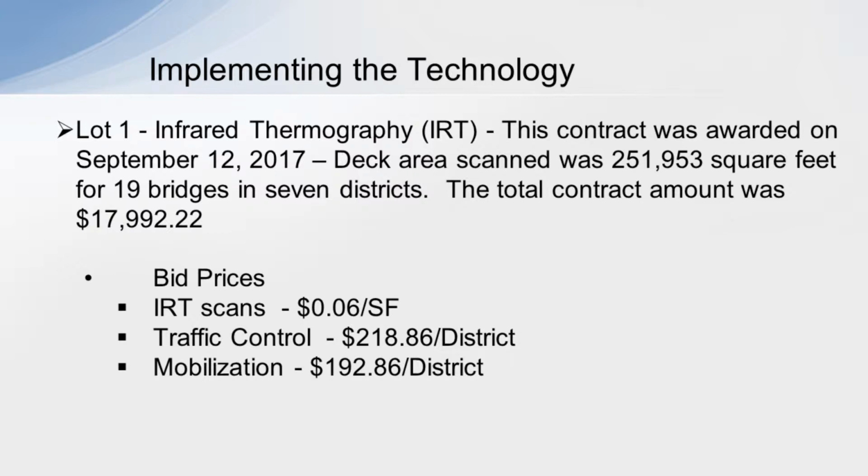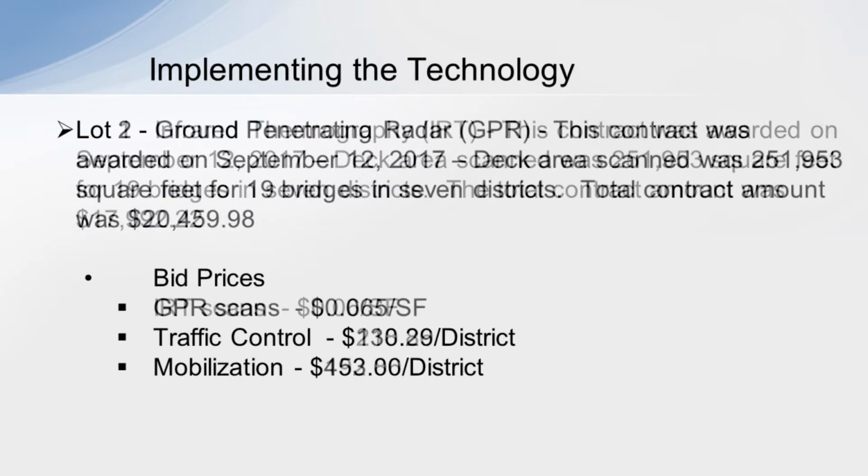Deck area scan was almost 252,000 square feet for 19 bridges. The contract total was about $18,000. Prices for the infrared scans were 6 cents a square foot, again with some costs for traffic control and mobilization.